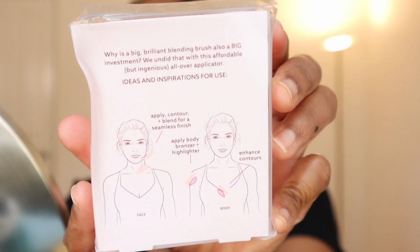I also picked up the brand's Seamless Brush. It's handmade, soft, vegan, cruelty-free. That's what the packaging looks like. You can use it to contour, to bronze, face and body. But why I wanted it is the shape. And it is soft. Let me go back and just have that moment. I keep doing this. It is so soft.